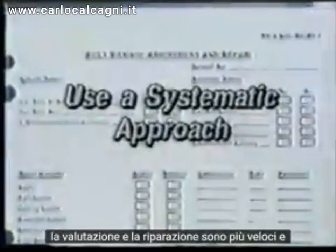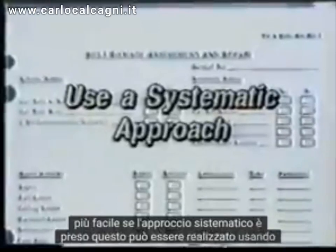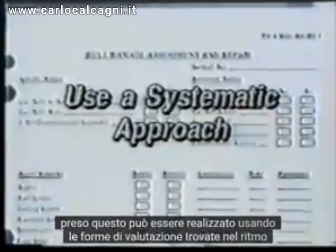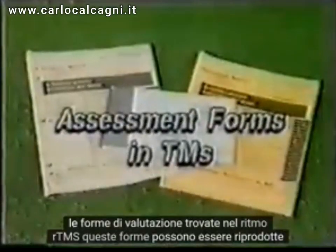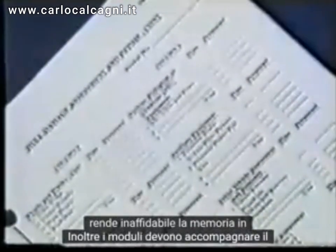Assessment and repair is faster and easier if a systematic approach is taken. This can be accomplished by using the assessment forms found in the BDAR TMs. These forms can be reproduced locally. Use the forms and the TM. Do not rely on your memory. The stress of combat makes one's memory unreliable. In addition, the forms must accompany the vehicle if it is evacuated.